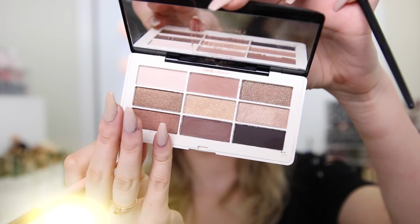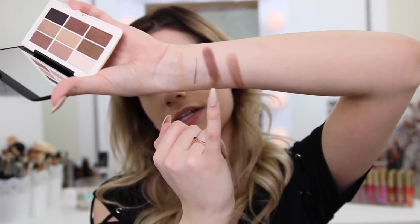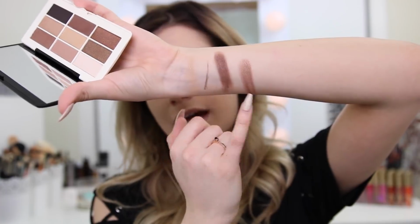So I got the Ready Set Glow eye color palette. It has such a sleek case, and they had so many different options. I just decided to get the most neutral one, which is this guy right here. It looks very, very promising. It's got a few shimmers in there, a few mattes. So these are the 3 shades I just swatched. That's the brow pencil, but they did swatch kind of chalky, not as pigmented as when I swiped it with my finger.